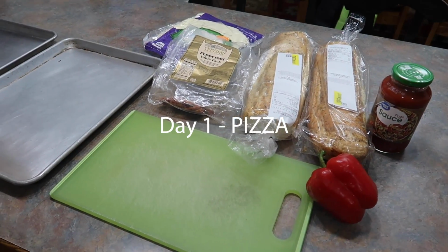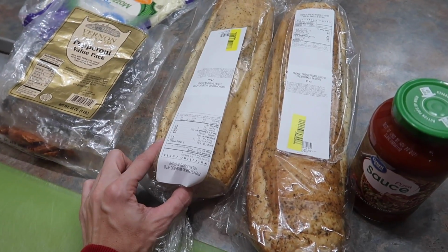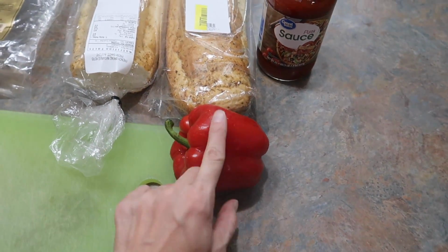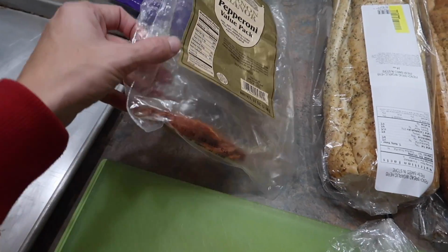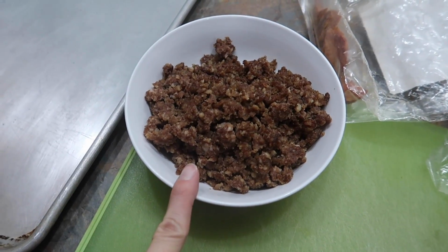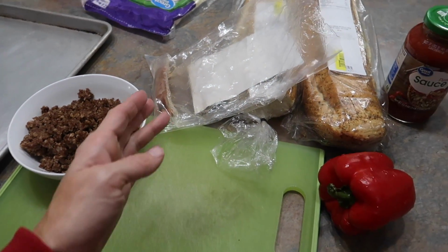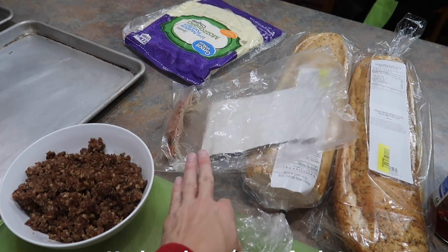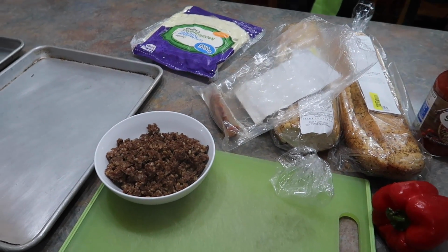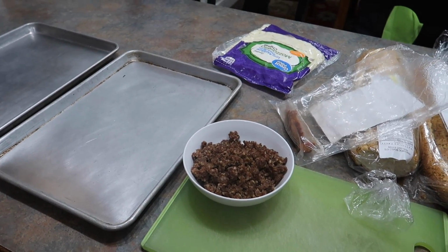Tonight's ridiculously easy dinner is the garlic French bread I picked up from Walmart on clearance, 60 cents each. I always carry pizza sauce. Found a red pepper in my fridge, a little bit of pepperoni, some mozzarella cheese, and I pulled some Jimmy Dean sausage out of my freezer, browned it up real quick, so we'll have sausage pepper pizzas with a hint of pepperoni. Easiest dinner ever. Seriously comes together in like 5 minutes of prep, 10 minutes of cook.